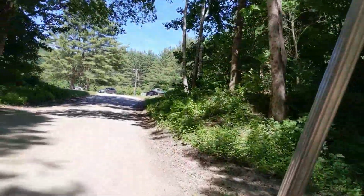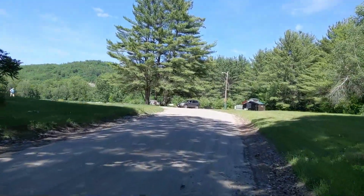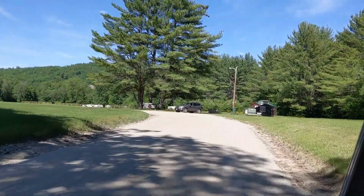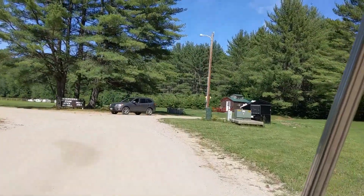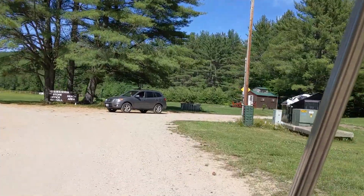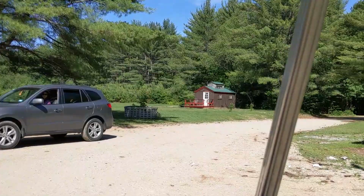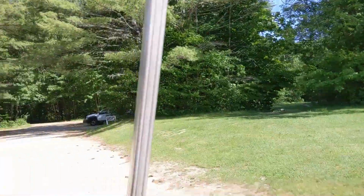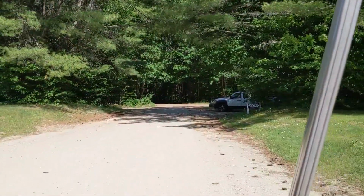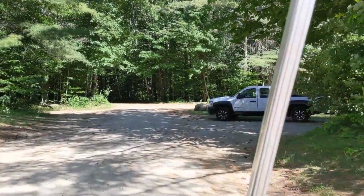There's people waiting. Yeah, they're just doing something up there, aren't they? We'll be turning right up here at the dumpsters and going into section 12. As you can see with the mess on the ground, we have a bear that lives close by and he likes to rummage in the garbage. So it's a constant battle trying to keep the garbage cleaned up.